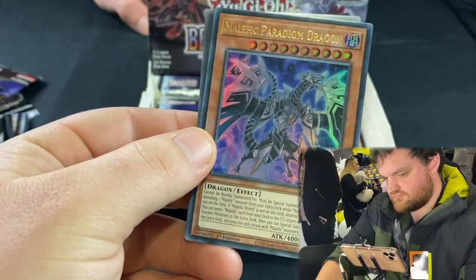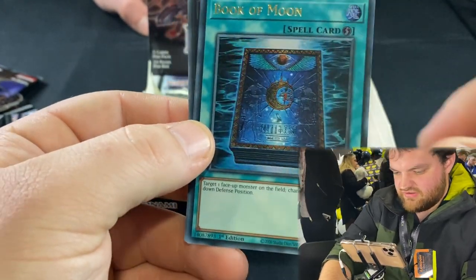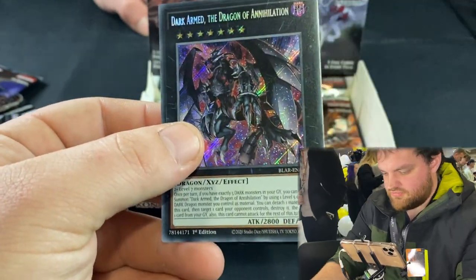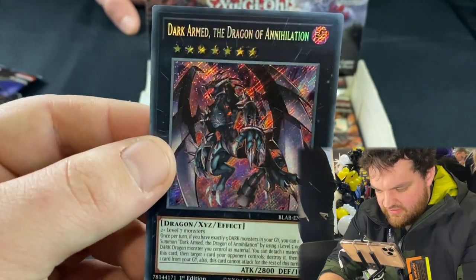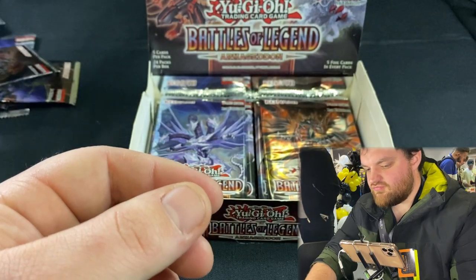That's nice as well. Nice rarity in it. It's got some really nice cards and some really nice rarities in here. It's a great set. Dark Dragon. Oh, that's a good one. That's got value as well. That's another good one. That's the one in the packs you're asking about. That's a really nice card. Dark Dragon of Annihilation. Yeah, that's a nice card, man.